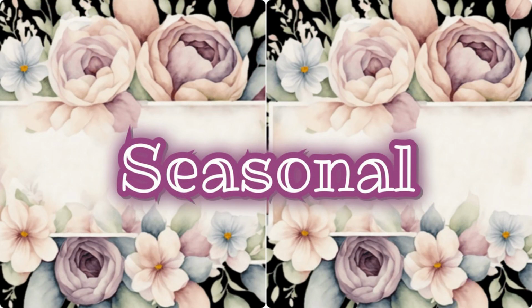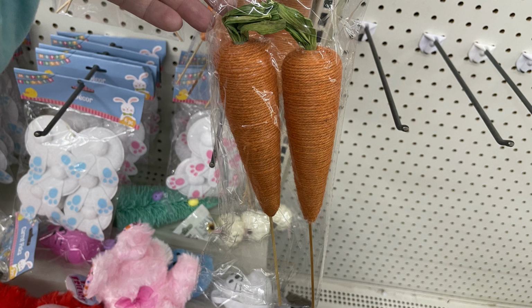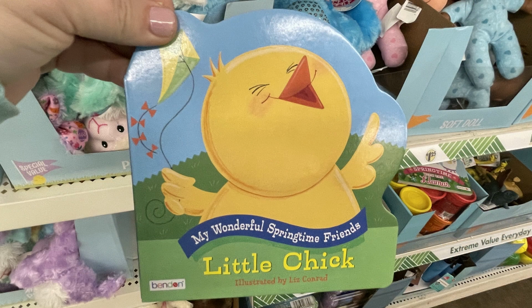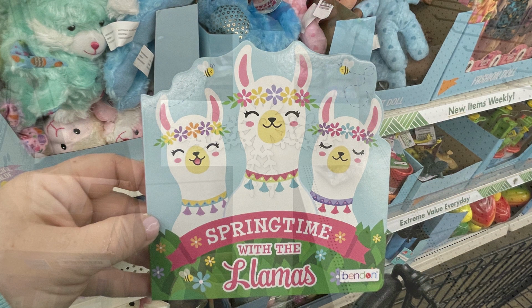Now for the seasonal items, we will first start with Easter style items. They've got these extra large carrot picks. The books, these are the hardback books for little ones. They won't rip them up. There's a fox, the bunny, the little chick, and then the llamas or alpacas. I think these are the llamas.